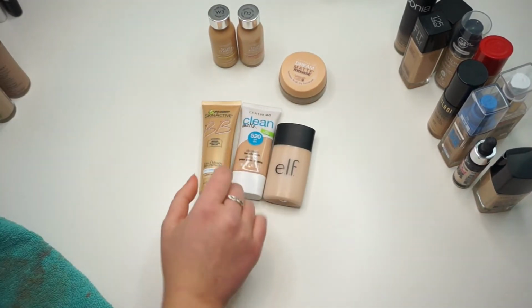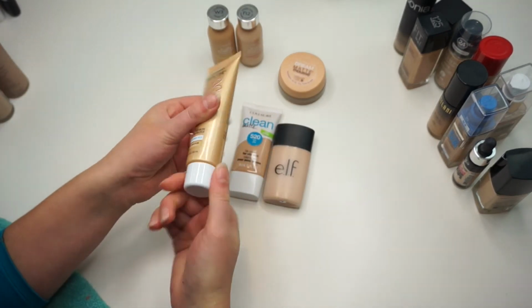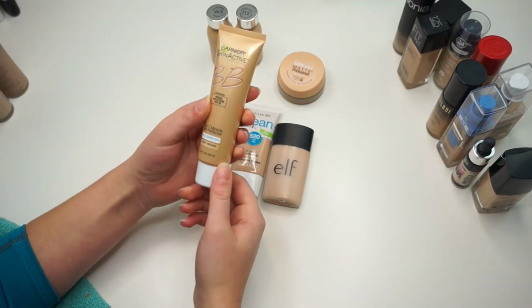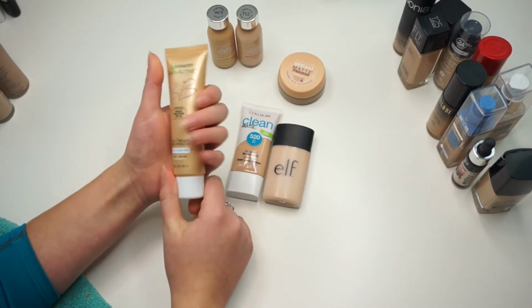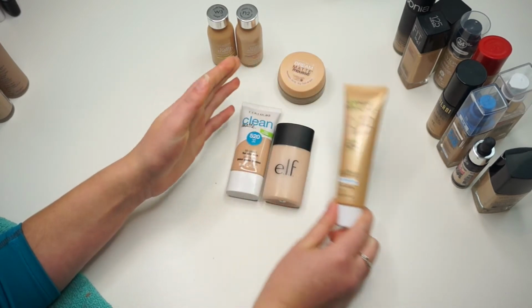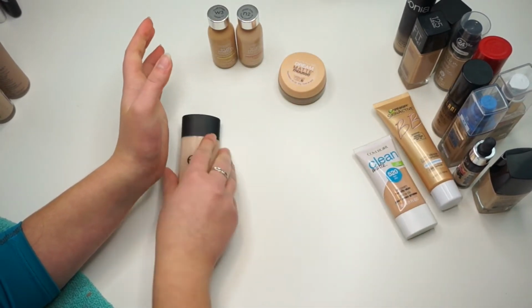Okay, now I feel like I should get rid of this one because I've had it for a long time, like over a year now. But I'm going to keep this because I don't want to buy a new one and it's pretty full. Keeping the Garnier Skin Active BB Cream. I'm also keeping the CoverGirl one because I love this.